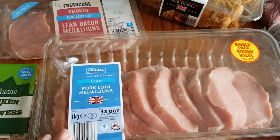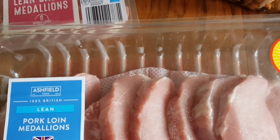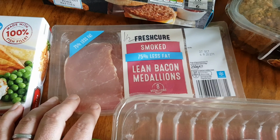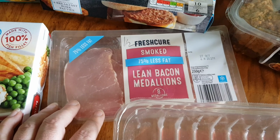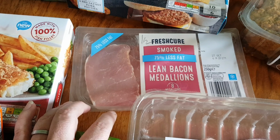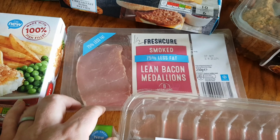I've got some lean pork medallions. Obviously there's no fat on them. Well, there is a little bit. I might cut, there's a little bit at the back there, but they're going to be free if I kept the fat off. Now these, the bacon medallions, the smoked ones, I've seen on some people's that they are Synned. I've never Synned them. So I don't know why. I scanned it today thinking I better check it and they're half a Syn. So obviously I've been doing it all wrong.